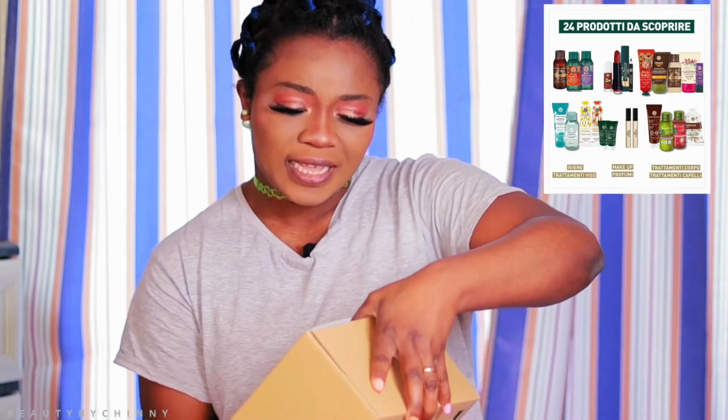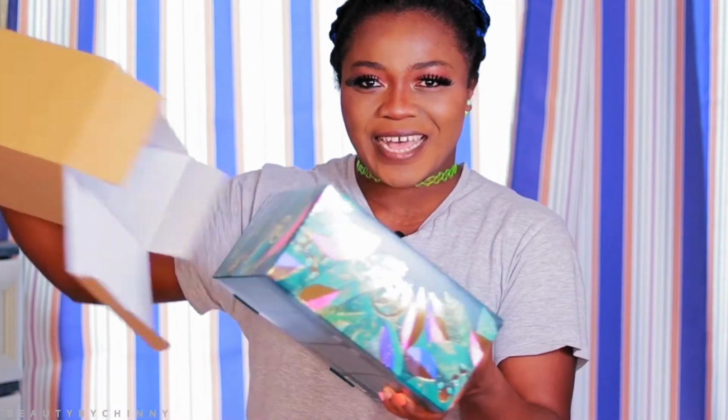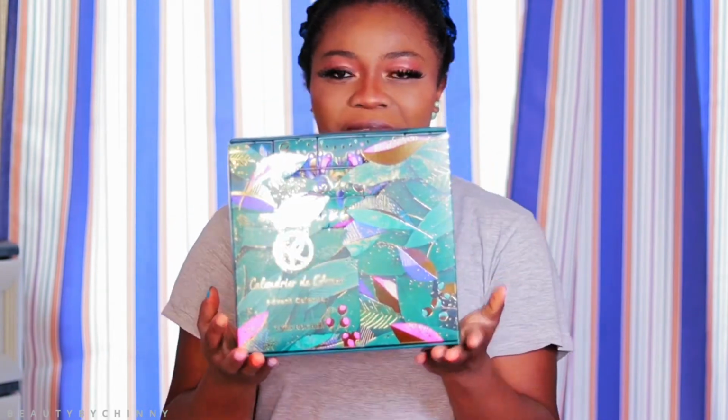So let me go ahead and open it before we start the unboxing. When you open it, this is how it's gonna be. Oh my god, this is it guys, and this is the ordinary carton, which made me angry, thinking that everything is inside, not knowing that it's in a package like this. So this is how everything looks, and I was pretty excited to get this.